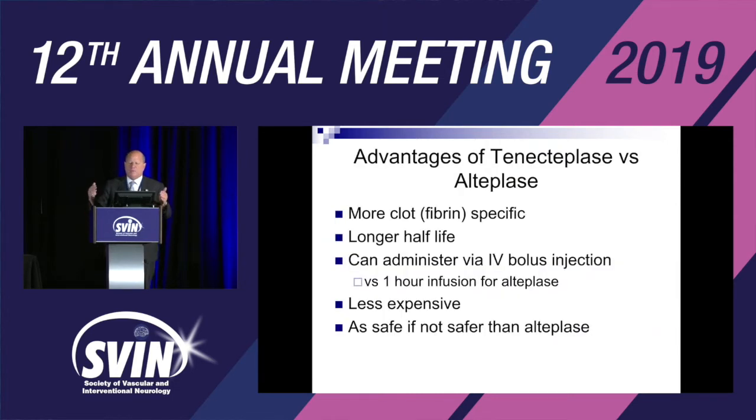So there are some advantages of Tenecteplase versus Alteplase. It's more clot and fibrin specific, and it does have a longer half-life, which means it's going to theoretically be biologically active for a bit longer. One of the big advantages is that it can be administered via an IV bolus as opposed to Alteplase, which is a 1-hour infusion, and that makes a huge advantage logistically, time-wise, for drip and ship and things like that.